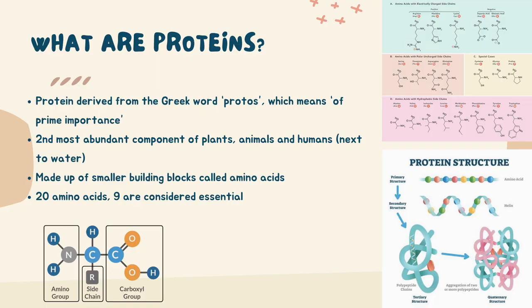So let's start with the basics. What are proteins? Well, the word protein is derived from the Greek word protos, which means of prime importance. So this is telling us that they're very important for our bodies. And protein is actually the second most abundant component in our bodies after water. So they play a significant role in a lot of our functions.